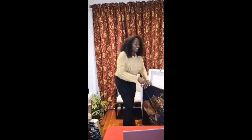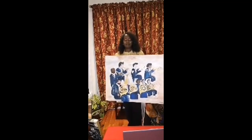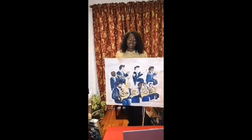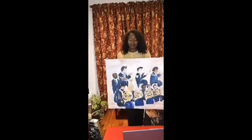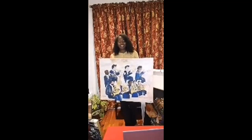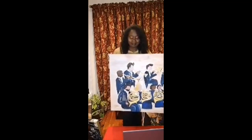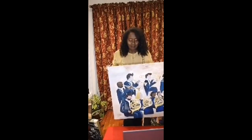Let's see. Oh, I forgot about this one. This one was a nice one to paint too. Some of the brass instruments in the orchestra. Blow it out, that's what I call this section. Blow it out, acrylic on canvas. Lots of texture in this painting as well. See the musicians focus on their craft.